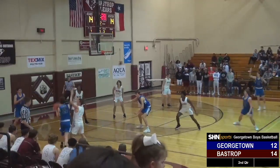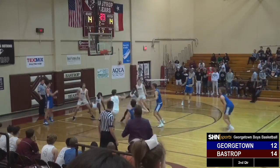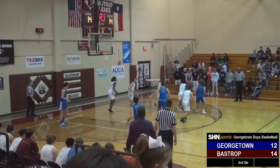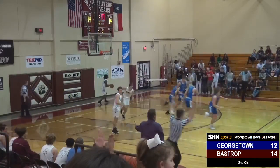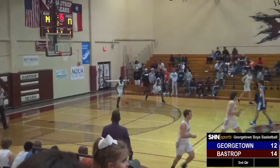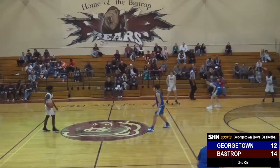Left wing is Thomas. Picks up his dribble, gets it to Bazell. He's going to drive the left baseline. Runs into Overton. Overton falls down. Bazell kicks it up top. Champagne. Right wing Waring. 3-point ball on the way, and Waring knocks it down. His first points of the ball game give the Eagles a 3-point lead, 17-14, with 5:10 left in the first half.